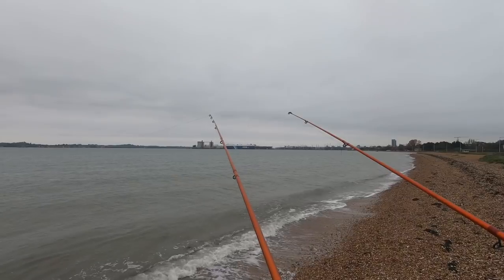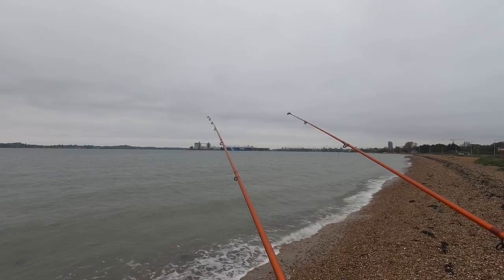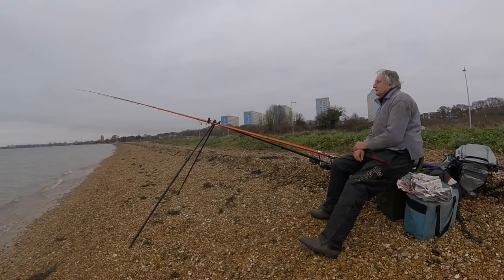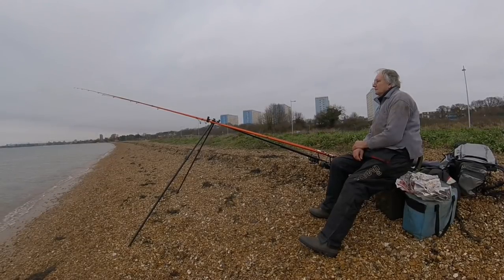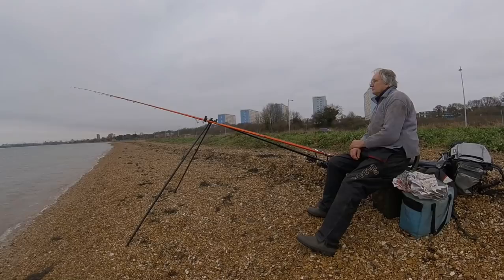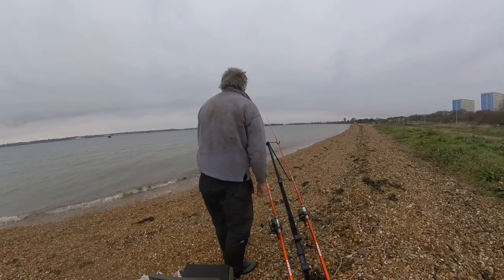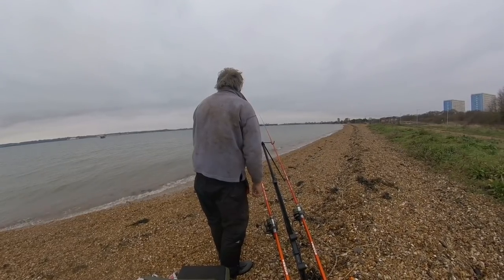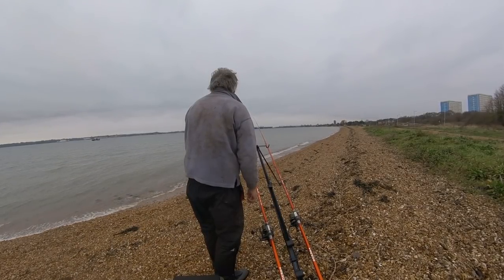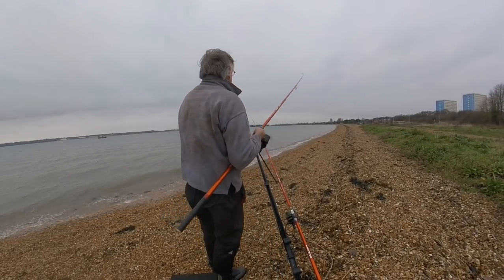You might just make out a little tremble on the left-hand rod. Potentially a bite, but it's one of those I didn't strike into. And of course, that little tremble didn't develop into anything. We're now between the two high tide states, and I get another little tremble, which this time I decide to strike at, but unfortunately nothing there.